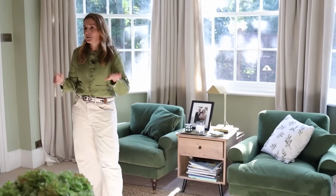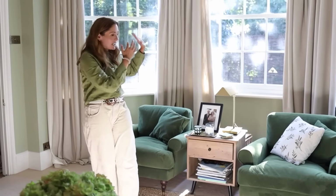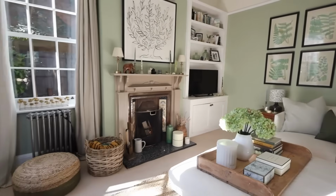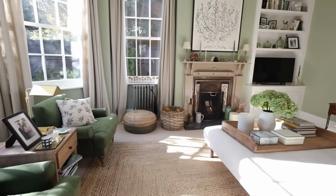Like, this room is the Christmas room. We have like the big tree here and it's all really lovely, and it's just a really lovely family space. We're big fans, big fans.